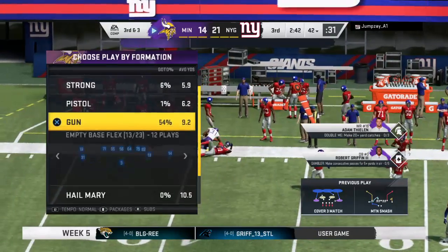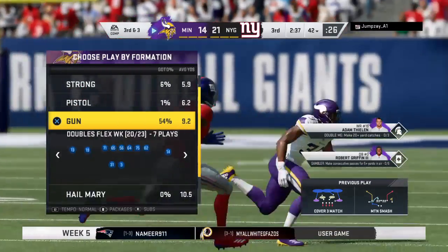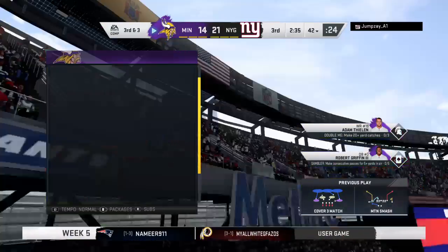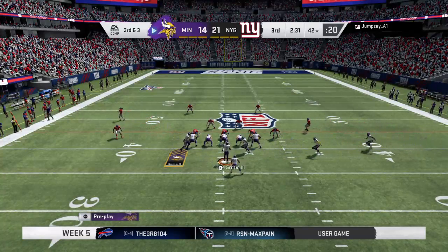This position just continues to evolve. They become just as critical to the passing attack as a lot of receivers and tight ends, because their ability to make people miss in the open field can really generate big plays for an offense.